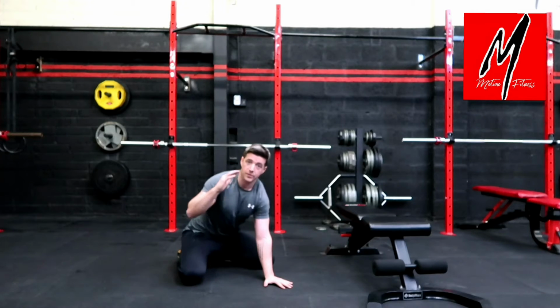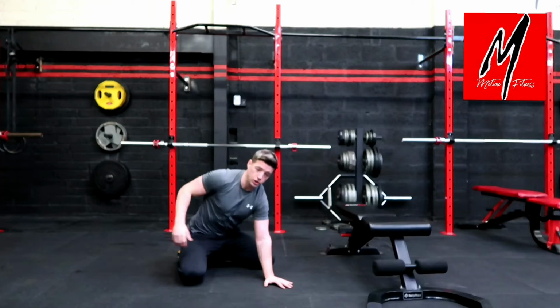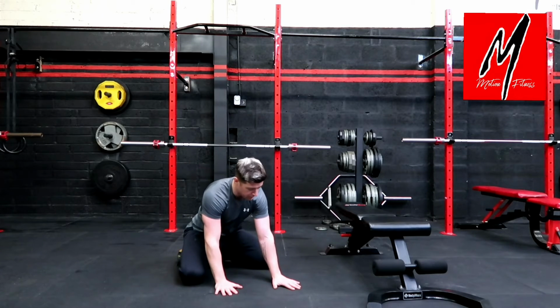We want to be working on that thoracic spine, that upper part of our back. So this helps us not cheat, pretty much, and use that lower part of our back. If we're forward, we're using the whole back. We want to keep that locked in position and rotate that upper part of our back, okay?